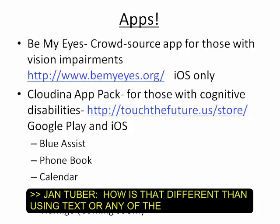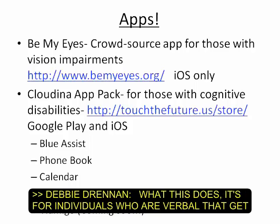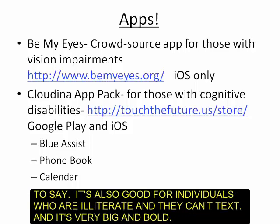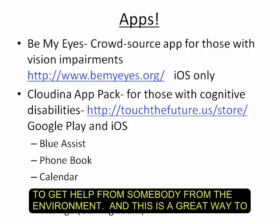Now, how is that different than using text or any of the pre-programmable AAC apps on your phone? What this does is it's for individuals who maybe are verbal that get nervous in a situation where they're anxious and their voice goes out the window. They can't pull together the right things to say. It's also good for individuals who are not literate, who can't text. And it's very big and it's very bold, so it's easy app for them to find. Okay. You need help, push this button, bam, you're going to get some help from somebody in your environment.